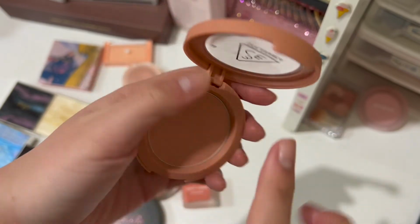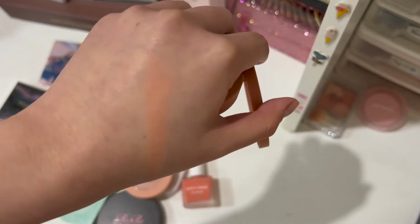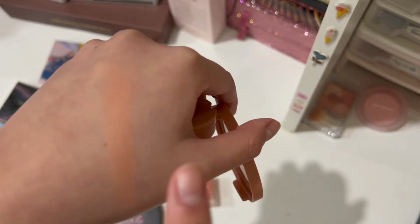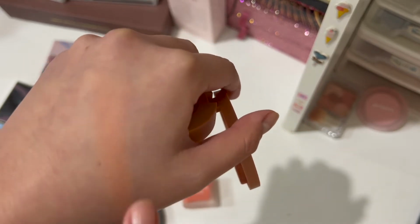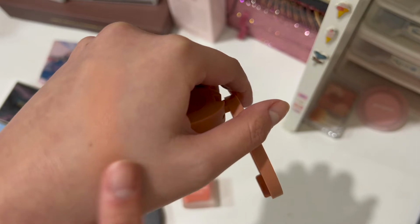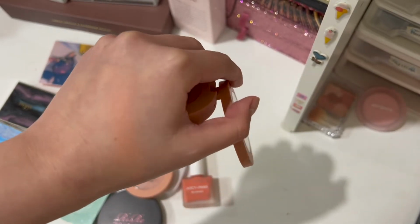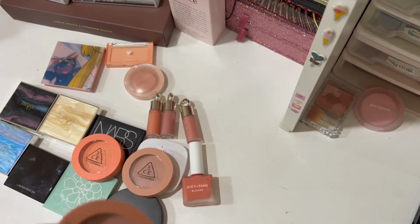Let me show you guys what it looks like. Look at that. That is gorgeous, am I right? That is just so beautiful. It is pigmented and it's easy to blend out. If I just gently touch it, you can see it kind of blurs my skin a little bit. It has great coverage and pigmentation, and yeah, it's absolutely gorgeous.